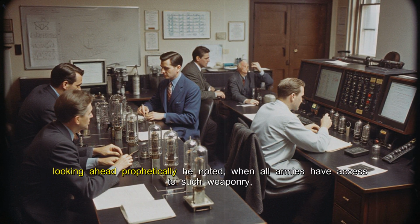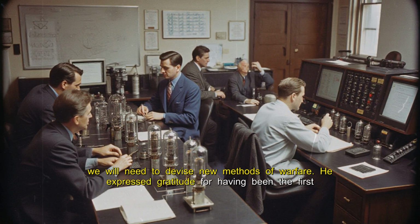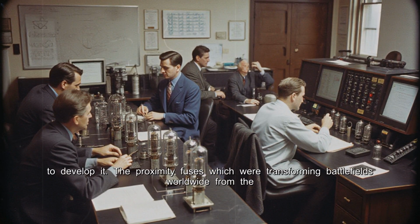Looking ahead prophetically, he noted, "When all armies have access to such weaponry, we will need to devise new methods of warfare." He expressed gratitude for having been the first to develop it.